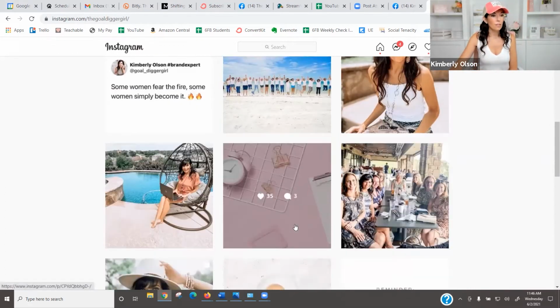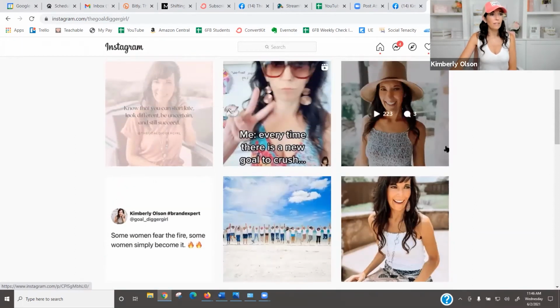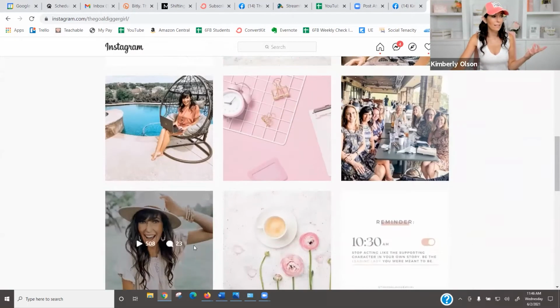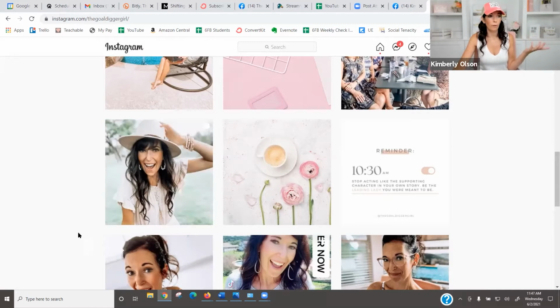And then the other thing is we want to make sure that we have a filter. Okay, so this is a huge hack, and then I've got a bonus tip for you. We want to use a filter because we want it to be consistent. People ask me all the time, wow, your pictures look so great. How did you do that? I'm like, they're selfies. I took this picture myself. Literally took a picture, 3-second timer, portrait mode, and I applied a filter.